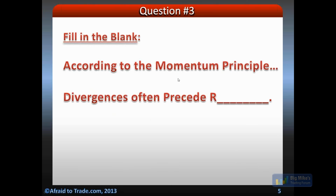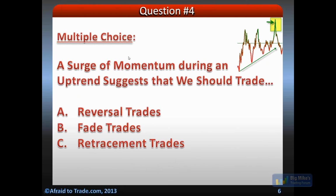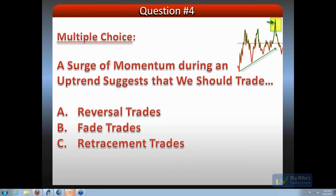Y'all are awesome. Okay. Number 4, the 4th person to answer. Multiple choice. You can use a letter. A surge of momentum during an uptrend suggests that we should trade reversals, fades, or retracements. The answer is retracement. The 4th person to get it correct looks like Jerry M.A. Okay, Jerry, I need your username, please.